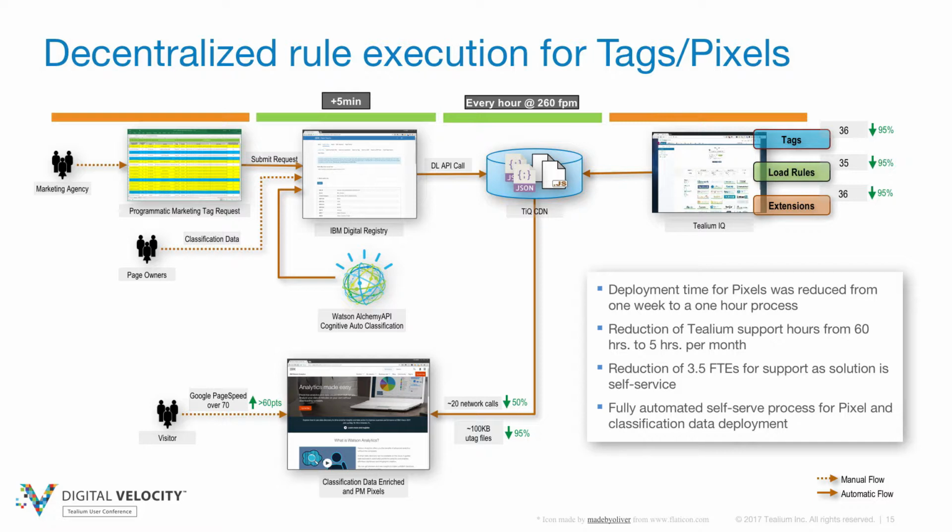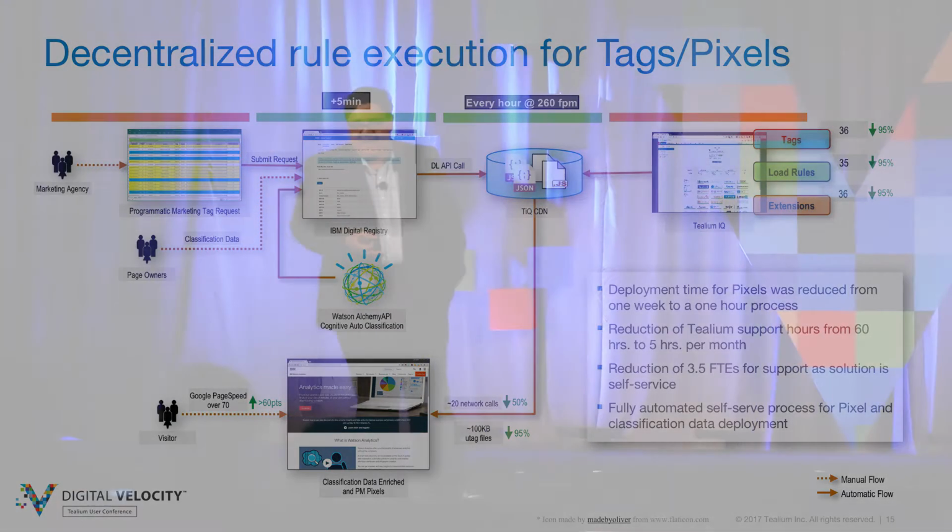But what we did, though, is we enabled checkpoints and capabilities within the spreadsheet, so we'll be able to load that automatically into the IBM registry, which is basically the solution that Rajesh was mentioning, where we input all the data. And what happens in there is that once we capture all the data, we go and create the JSON objects, which then we send over to the CDN network in Tealium through the API.